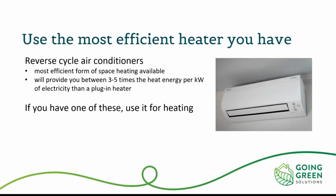If you do have an air conditioner in your home already, then use it. A lot of people aren't aware of how efficient they are, but they are multiple times more efficient than any other option on the market. So if you have one, use it, not just for cooling, but for heating as well.